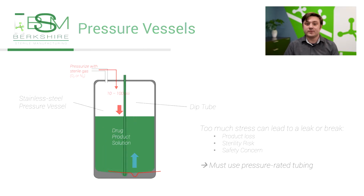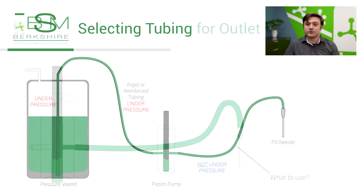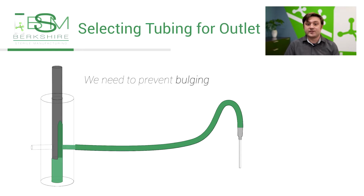Once the solution leaves the piston pump, the pressure on the system drops completely, and we are now only concerned with selecting the right tubing to ensure we are getting accurate fill volumes each time we dispense the solution. If we were to use the soft silicone tubing that we use for a typical fill, then the tubing is at risk of bulging at each pump of the piston pump. It is difficult to push highly viscous solution through the tubing, and some of that stress may instead push outwards on the wall of the tubing.